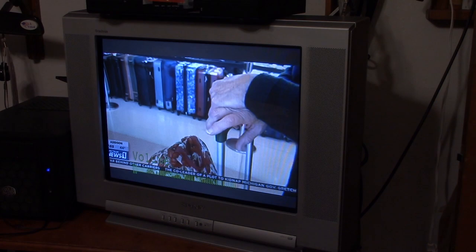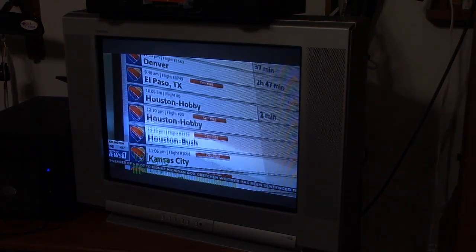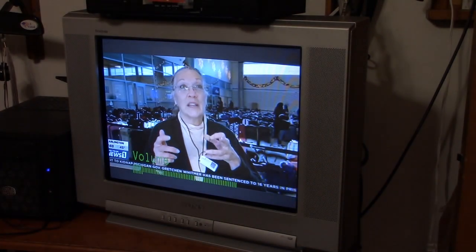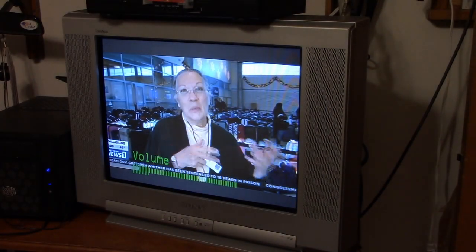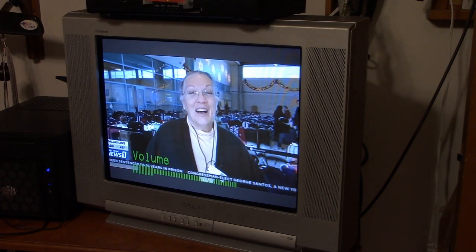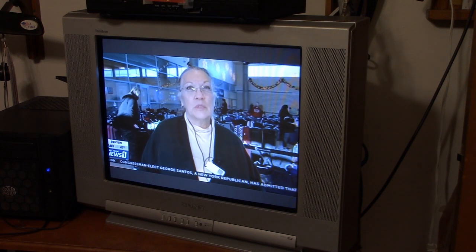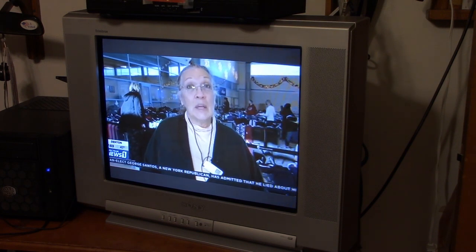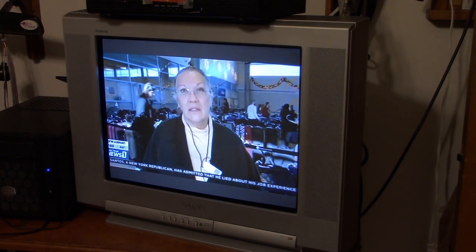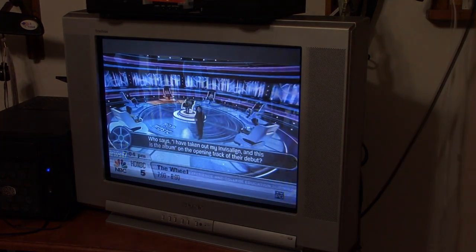The camera makes it appear a little bluer than it is, but it's actually a real nice crisp picture. Not great sound, but it does okay. It is stereo speakers.